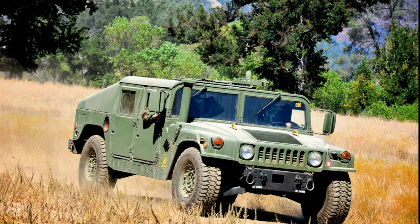HMMWV has a low profile, 6 feet tall, a wide stance, 7 feet wide, and is 15 feet long. These proportions contribute to a stable, road-hugging truck that is very difficult to roll over. This contrasts to the old M151 Jeeps that were considered unstable.